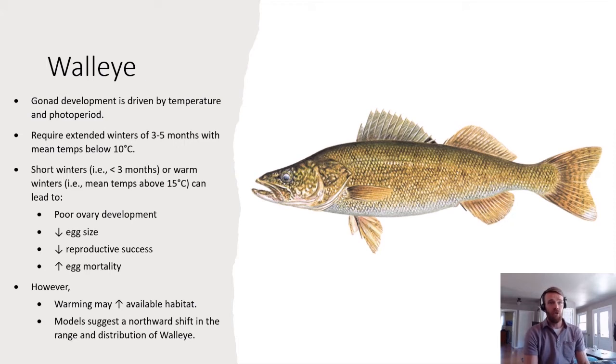So short winters, which are characterized by being less than 3 months, or warm winters, which have mean temperatures that are above 15 degrees Celsius, can lead to poor ovary development, decrease in egg size, and decrease in reproductive success, as well as an increase in egg mortality. So we can really see how climate change and the warming of the planet could potentially negatively impact the species. However, there's also studies that indicate that the warming of the planet may increase available habitat for the species, and models suggest that they could actually increase their range and distribution within the province.